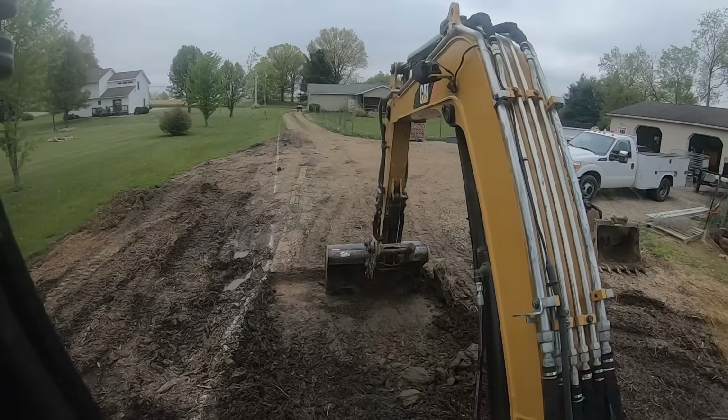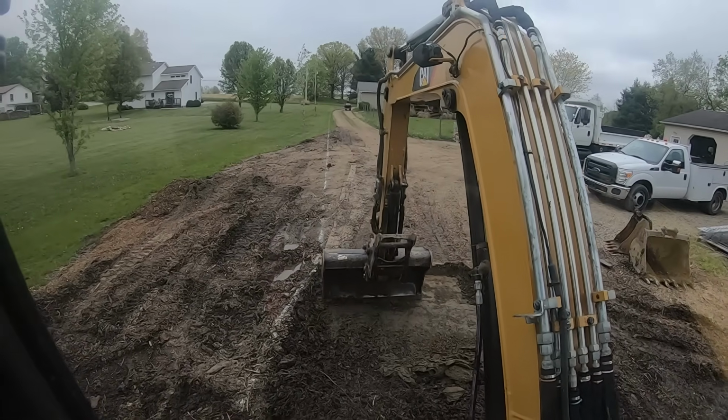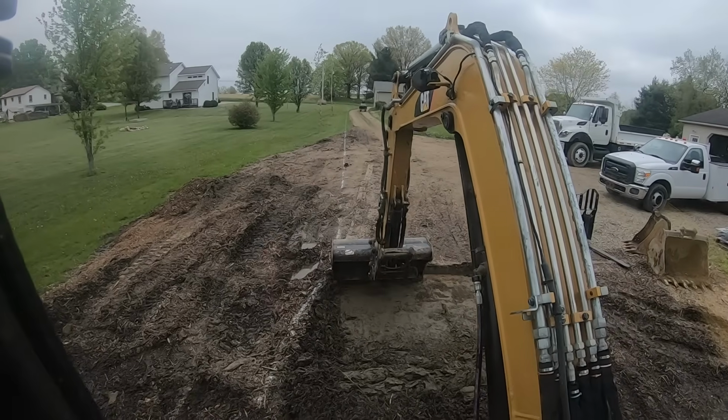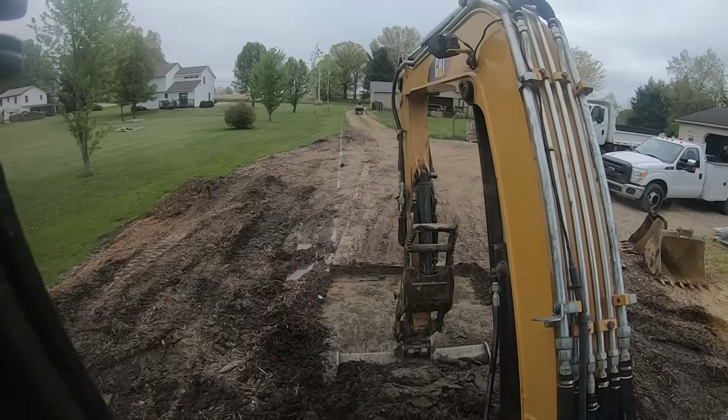But that's okay. We just gotta work with what we got here and do the best we can with the conditions we have, and just keep working on. There's nothing else to do. I mean, we could go home and twiddle our thumbs until it dries out, but what good would that do? It wouldn't be good for anybody.